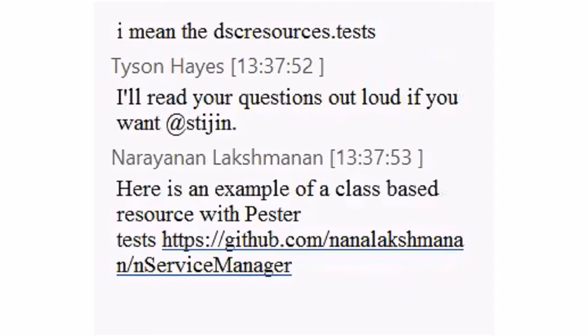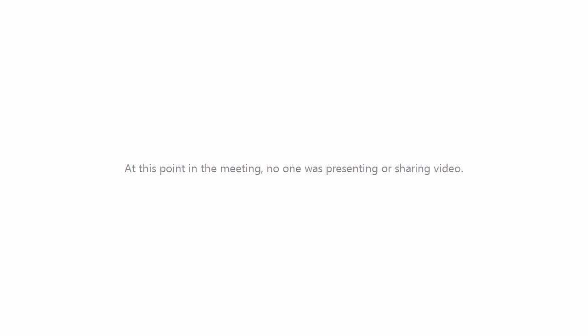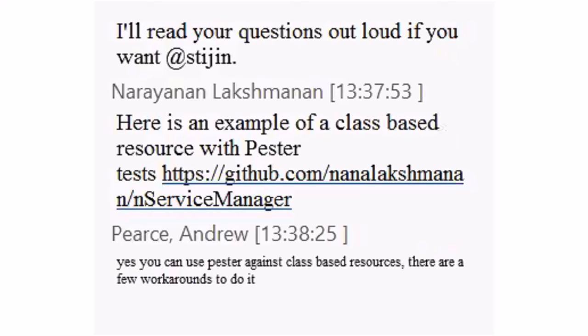Yeah, there are some gotchas about mocking. It doesn't work if you just load the class from the module. You have to evaluate it by executing a PS1 file or some other sort of way to invoke it. At least a couple people I've talked to and myself have run into problems where pester will not mock methods that are inside the class if you're just loading it through the PSM1.